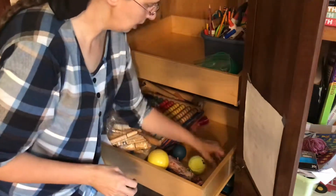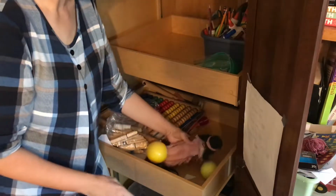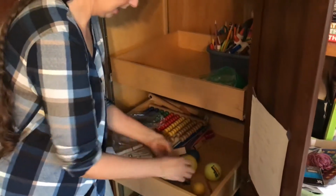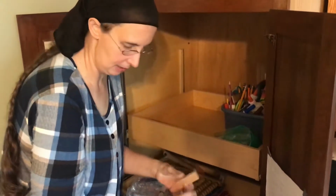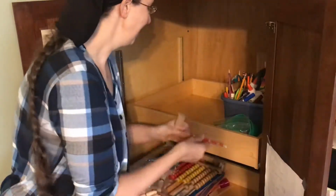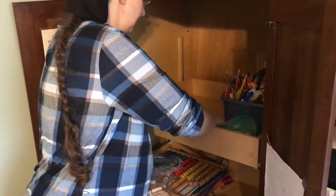So you're just going to see me tossing stuff. Some of it might be things the kids like, but not necessarily things we're going to keep. That one's not broken. Sometimes you go through things like this and you find broken toys and things that don't make sense.